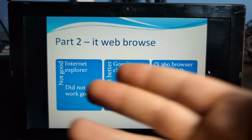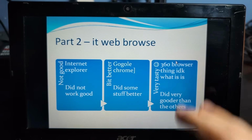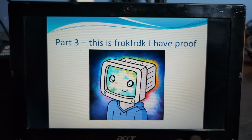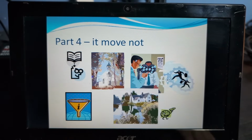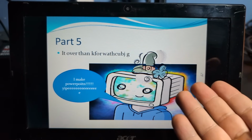Part 2. It web browsed. Now, Internet Explorer did not work very well. Google Chrome did some stuff better, but that 360 browser thing did very well. Okay, it straight up did no transition, alright? Here we go. Oh, look at that transition. And finally, there we are. That's the PowerPoint.